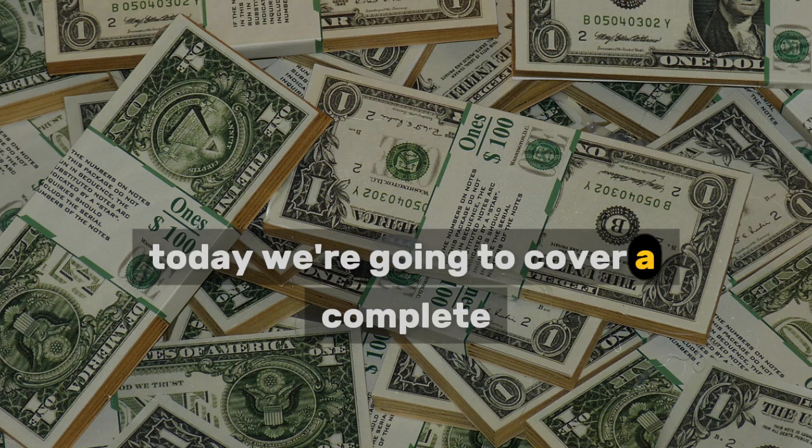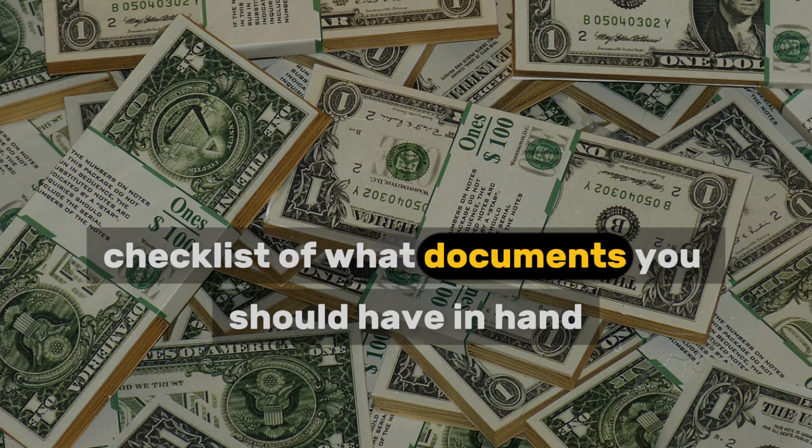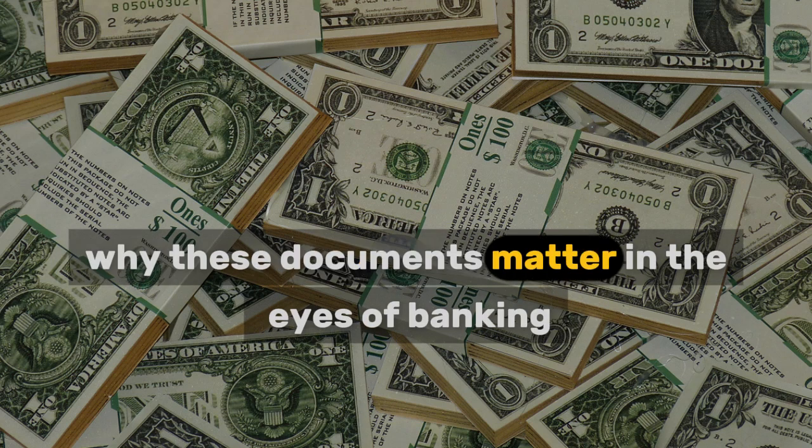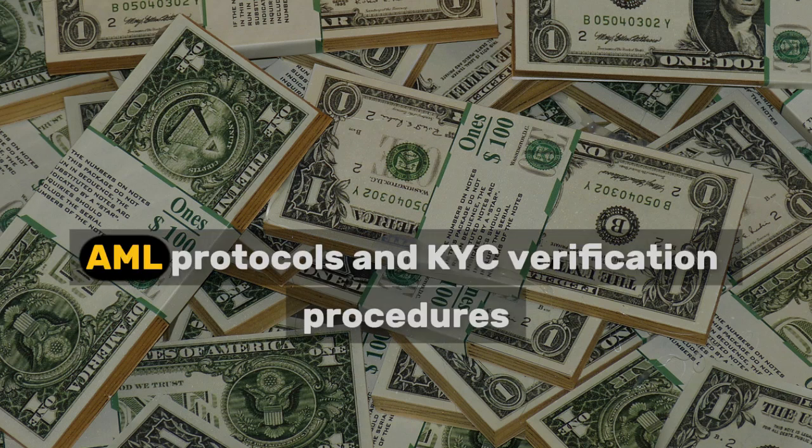Today, we're going to cover a complete, urgent checklist of what documents you should have in hand, and more importantly, why these documents matter in the eyes of banking compliance, AML protocols, and KYC verification procedures.